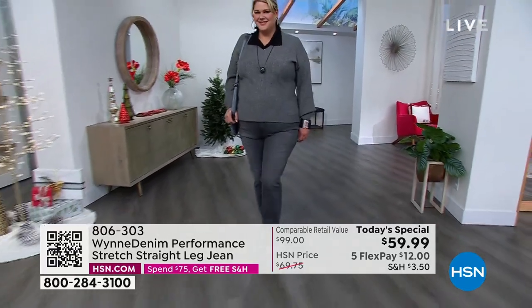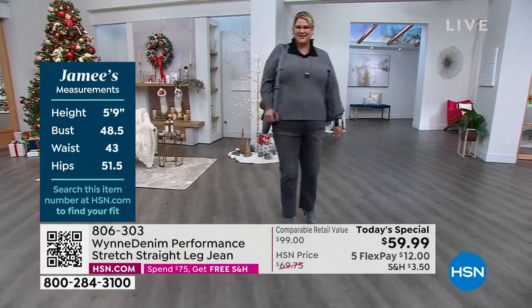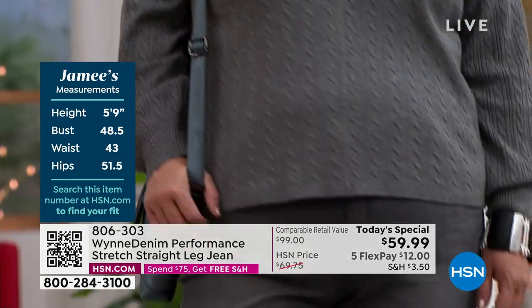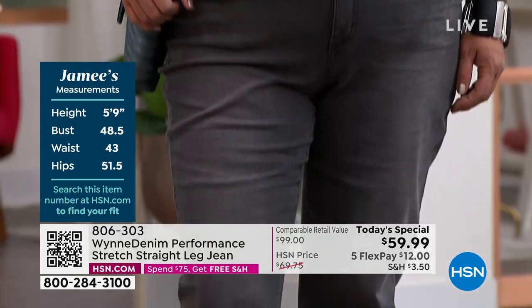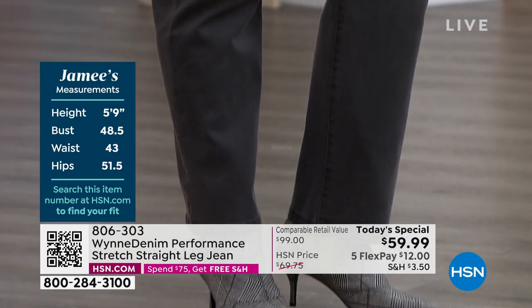In the industry, the stretch on jeans is usually 30%. That's like the average. We hit 42% in the testing, and I had to go through HSN's legal department to get this approved. And then recovery, what is recovery?